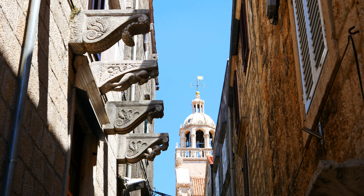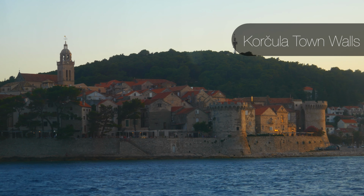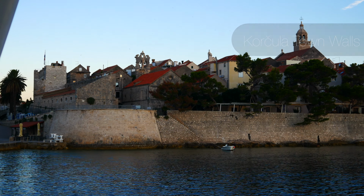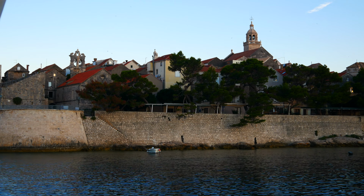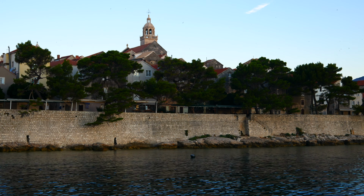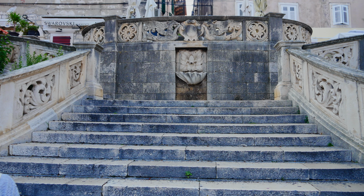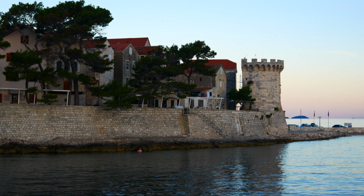So, after all that preamble, let's pick apart the Venetian highlights of Korčula. First of all, the distinctive defences. Sea walls have a horrible habit of getting torn down in the 1800s or early 1900s to make space for wide waterfront boulevards. Now, while the western side of Korčula suffered this to make way for a hotel, its sea walls are mostly still there.